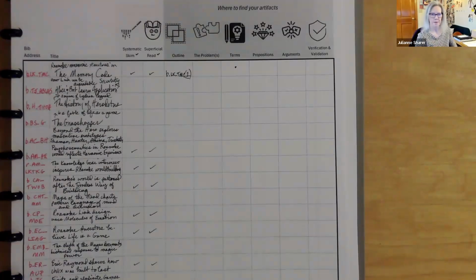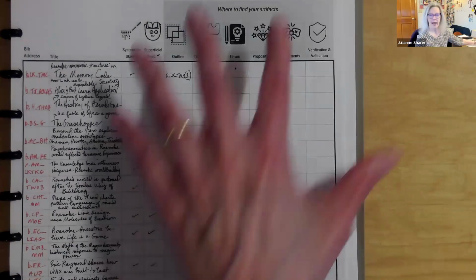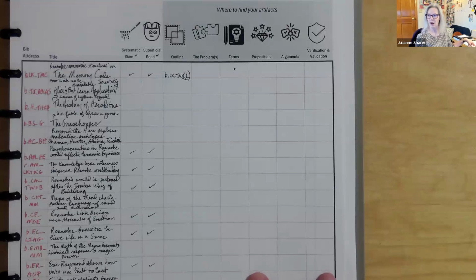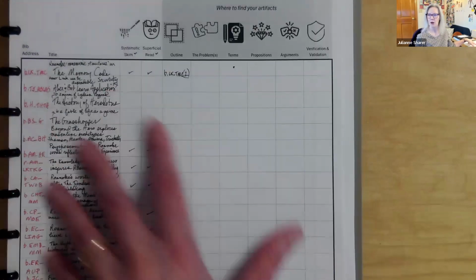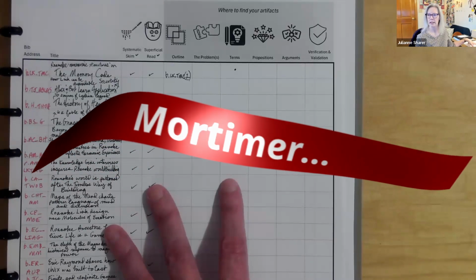What you're looking at here is my binder, my Roanoke binder. And this is a printout of a little worksheet, an analytical reading log that I created to follow the Samuel Adler process for analytically reading a book.